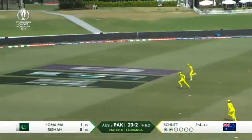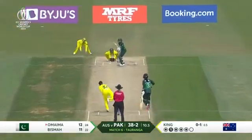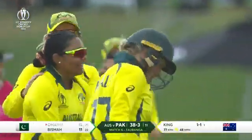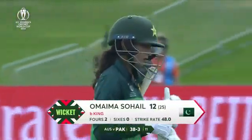Glorious. No need to run for that. That is perfect in terms of a cover drive. Hard to better. Oh, she's done it with a wrong one. Oh, my goodness, this girl has got some special stuff. So I thought it was a wrong one and it wasn't. It was orthodox, but it just skidded. It just kept coming. Muneeba, who was looking good, has to walk back for 12. Pakistan 38 for 3.